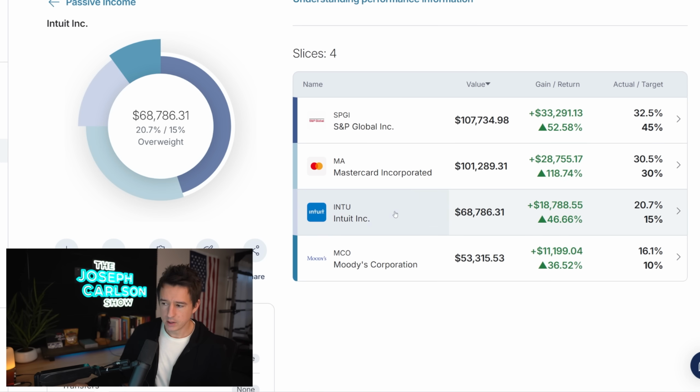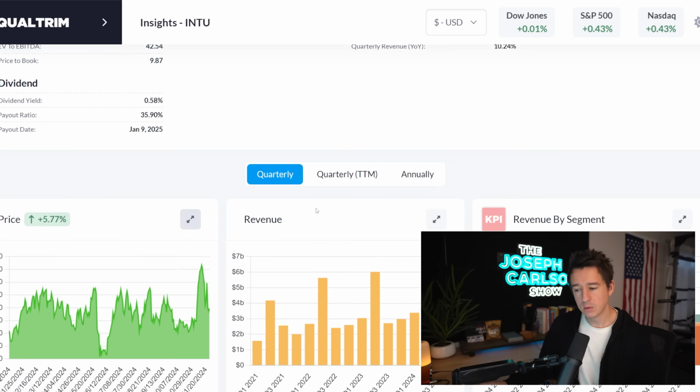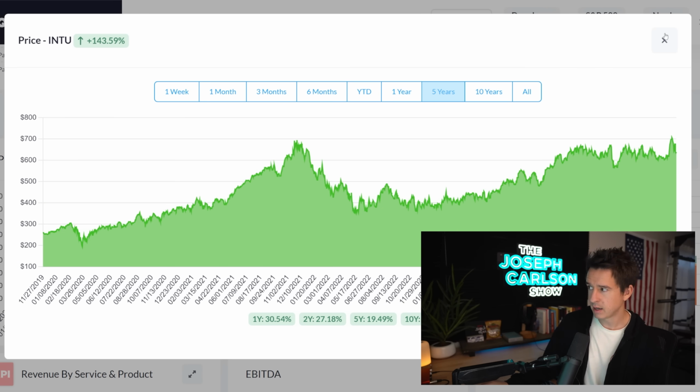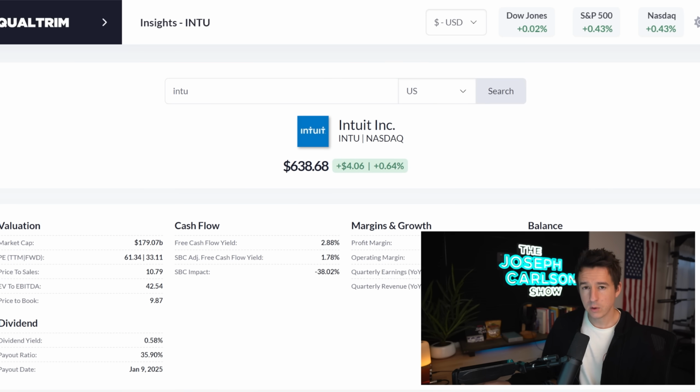Now next we have Intuit. This is another company that's a large holding in my portfolio. It had a really good 2023, but it hasn't had a great 2024. So if we look at Intuit, this is a company that went up only 5.5% in 2024. When we look at it on a little bit longer of a timeline, in 2023, that was a time to be buying the company.